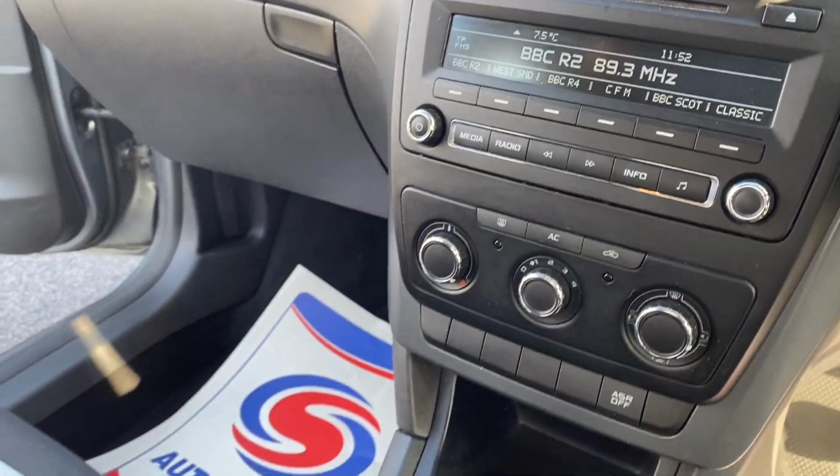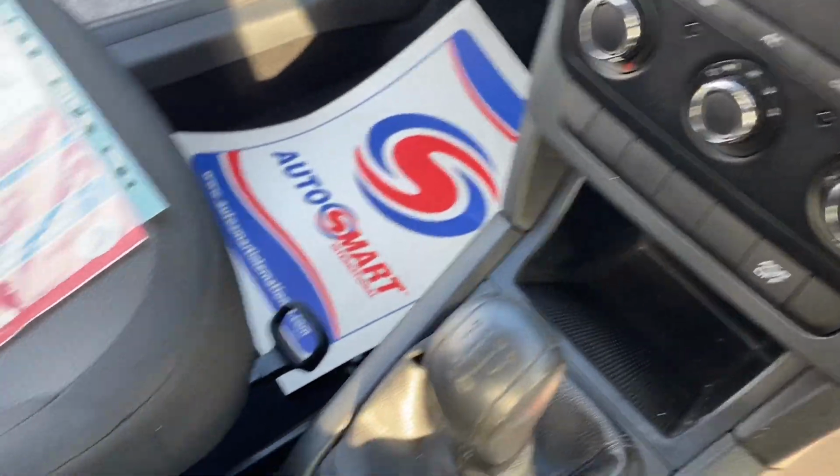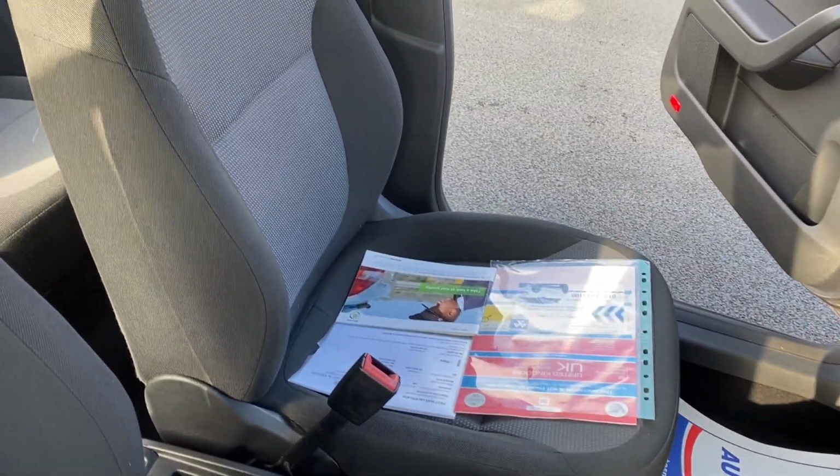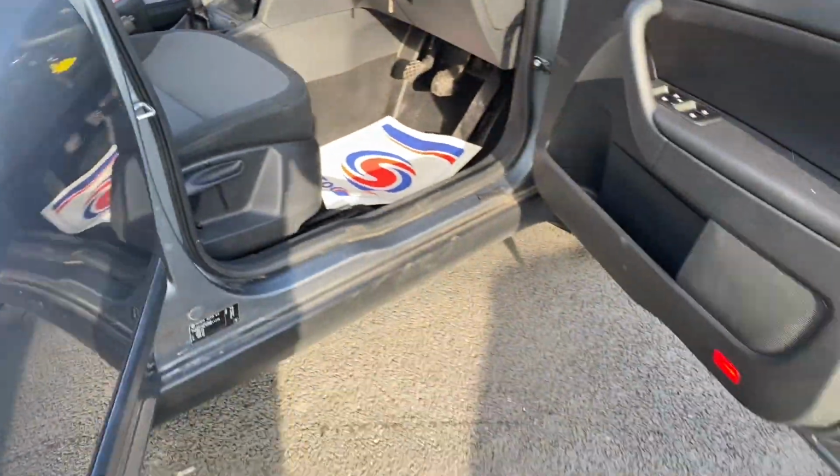Centre console there with air conditioning. It is a 5-speed box. Pan over the front seats for you. So you can see everything's nice and tidy. Nice clean seats, no rips or tears on there.